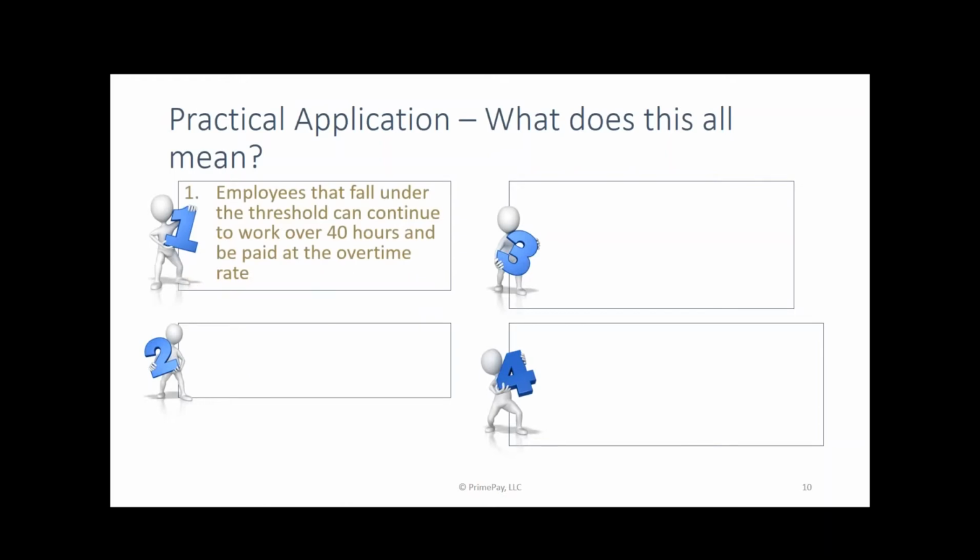So what does it all mean? Basically, employees that fall under the threshold can continue to work over 40 hours, but they're now going to be paid at the overtime rate, okay? This threshold has generally always been there for a long time, but it was at a much lower level, where the majority of exempt employees wouldn't have fit under that $23,000 number anyway. Now that it's at $47,000, its impact can clearly be felt. So if employees fall under this threshold, are defined as exempt and receiving a salary, and work over 40 hours, they will now have to be paid that overtime rate.